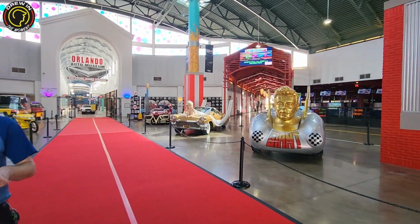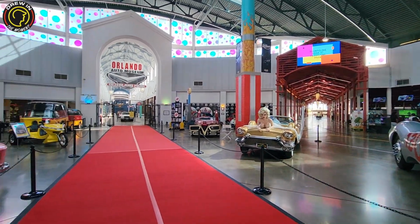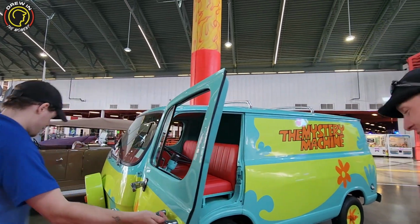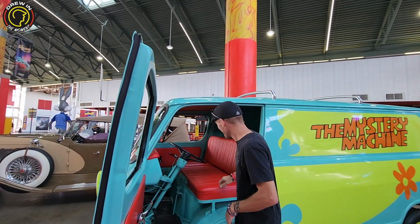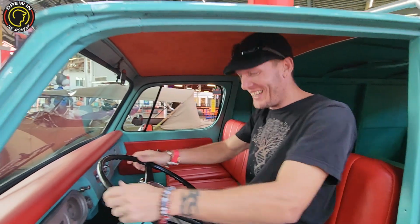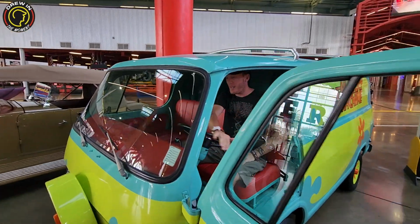Now, because we're in this museum, there are some cars I can let you sit in. The first one is the Mystery Machine. I get to sit in the Mystery Machine. I feel at home. I feel at home right now. Zoinks, Scoob! Dude, this is awesome.